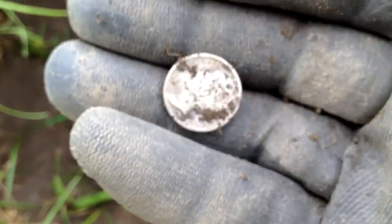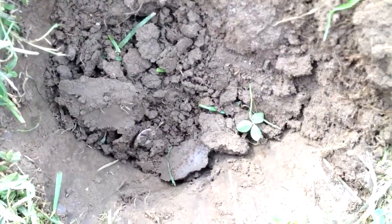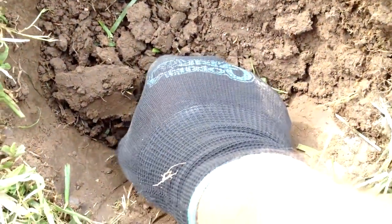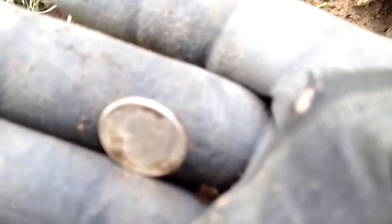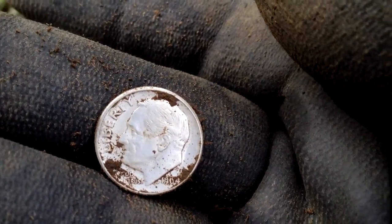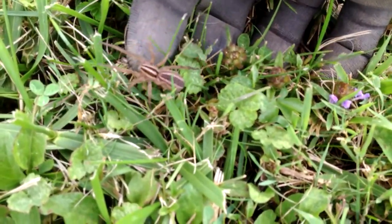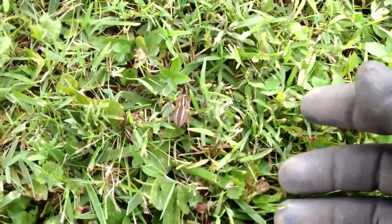Alright. Sweet. Alright, back at it. Hey everybody. So I got silver number 2 for the day. And that is also, oh, that's a Rosie. $19 looks like $64. Just barely snuck it in there. Sweet. Alright. Back at it. Look at that bad boy. He's crawling up my arm.